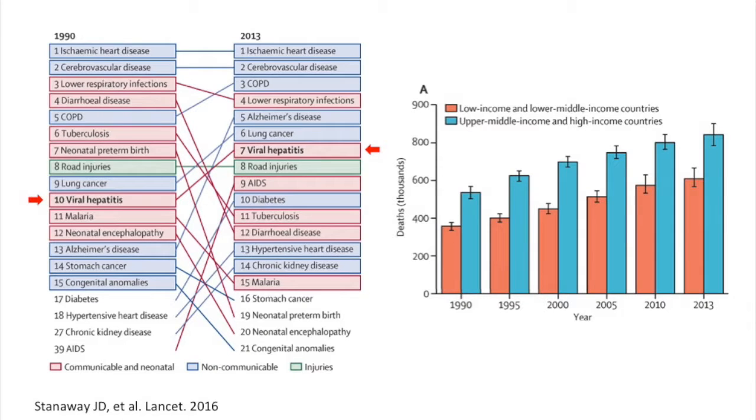So these are some graphics to show you how viral hepatitis is a growing problem for the world. The first graphic shows the number of people killed by various diseases, and as you can see, viral hepatitis has moved from 10th in the 1990s to 7th here, which is fairly unique apart from AIDS among communicable diseases, as the only one that's on the rise compared to malaria and TB, for example. Viral hepatitis also kills more people than AIDS, TB, or malaria.